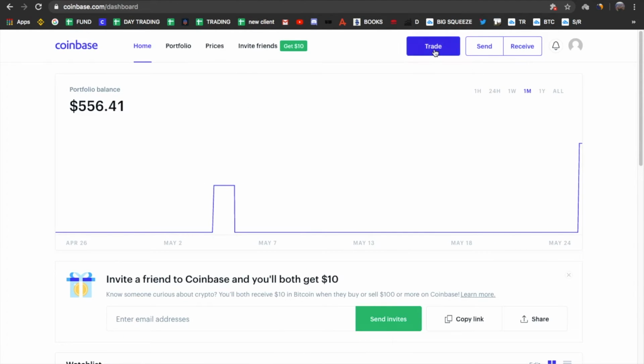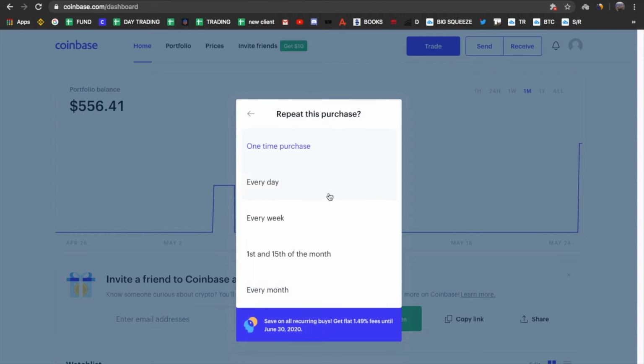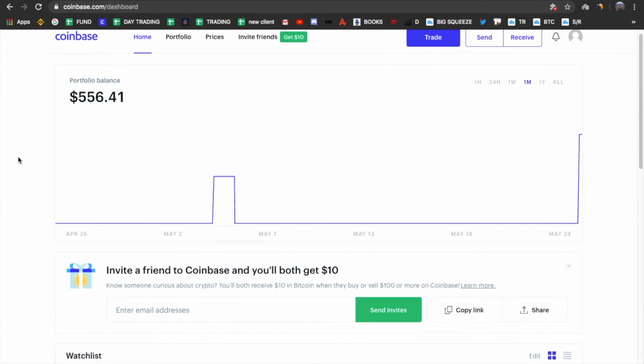Let's first see if I want to buy Bitcoin here, one-time purchase. Actually we cannot. Really, here you can see the fee now. So the fee is 0.5% if I buy directly from Coinbase. So I don't want to pay 1.5%, right? So I will show you a way how to pay less than that.